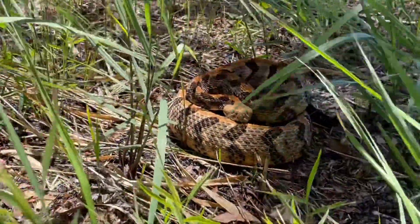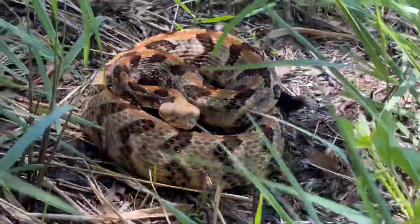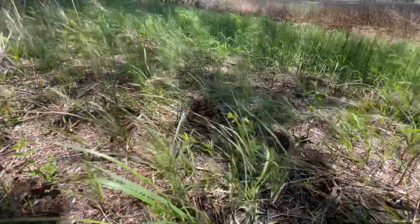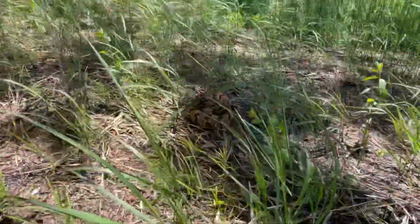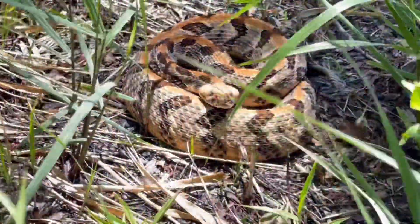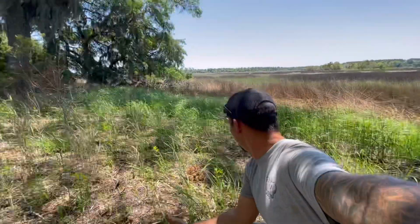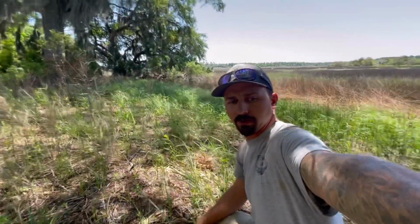He's not taking long to get defensive. He's just protecting himself. Man, that's a pretty snake. Look at the colors on that thing. Gold. Look at her in the sunshine. Man. Ain't a person in this world that enjoys the outdoors that can't say that that's not pretty. That is a beautiful snake, guys. One of the prettiest snakes in nature as far as I'm concerned. A canebrake rattlesnake.